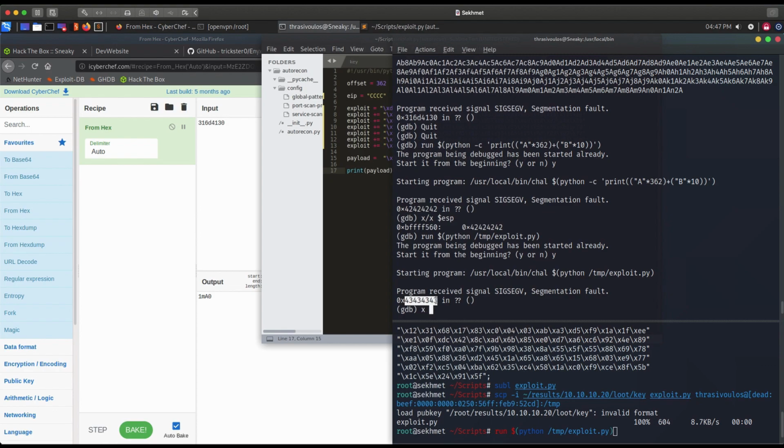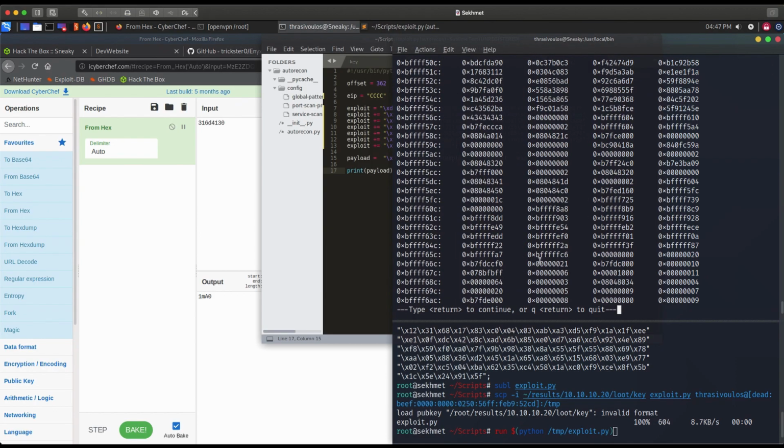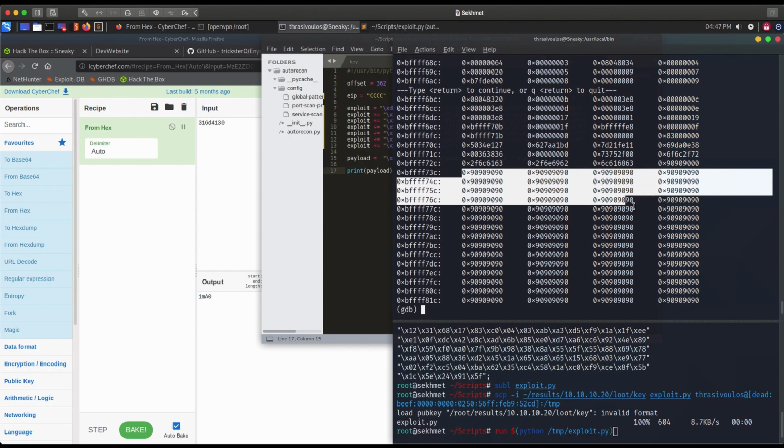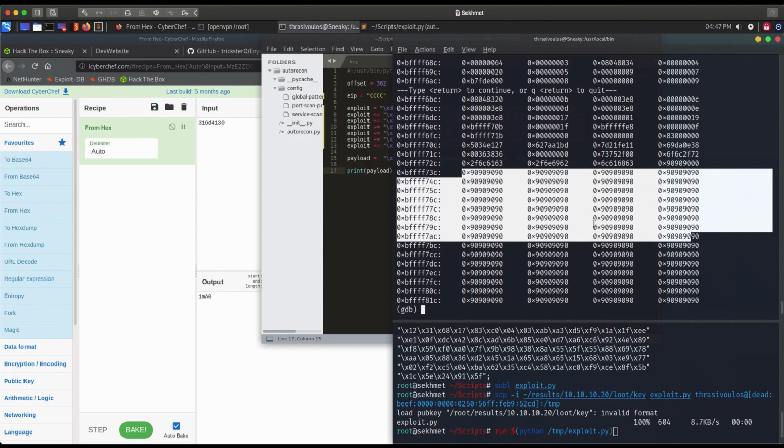And now we can have a look in memory. We'll have a look at 200 double words, starting at 100 double words before the ESP, which is quite a bit. And there we go. What we're looking for is all these 90, 90, 90, 90s. This is our NOP sled.